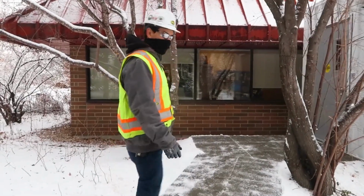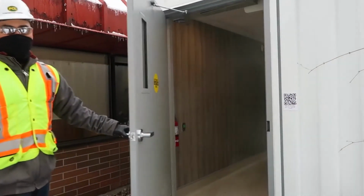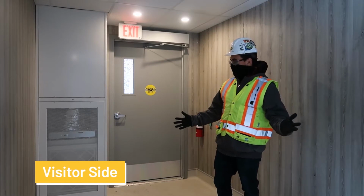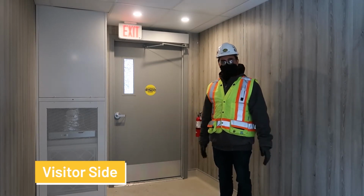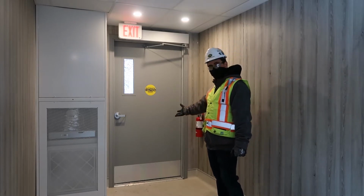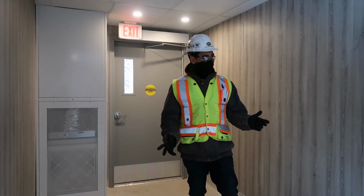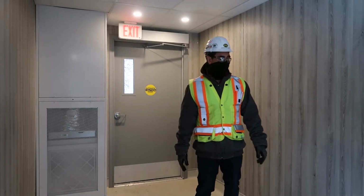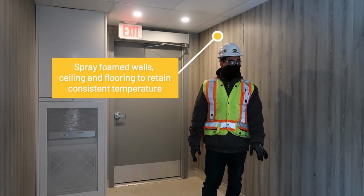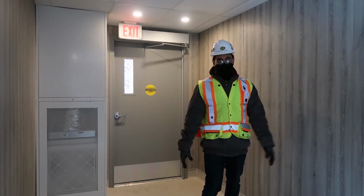Let's go have a look at the inside. This is the interior of the visitation space. The space is designed for the resident to come in one side and the visitors to come in the other, and they can interact with each other. The space itself has been designed with energy efficiency in mind and has spray foamed walls, ceiling, and floor. This is to maintain comfortable temperatures for the visitation to happen.